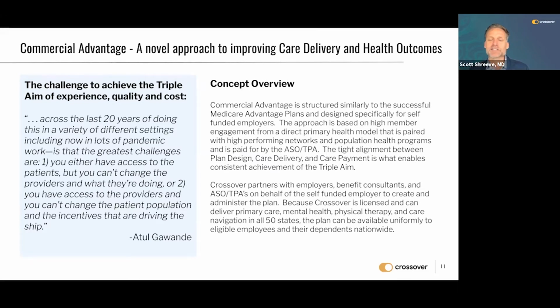The concept is it's similarly structured to what Medicare Advantage is. It's a plan design, it's a payment model. Members elect into the plan, and as part of that plan, they get full comprehensive primary care. They get steered, guided, and navigated to a high-performing network, and the payment is administered by an ASO or TPA.